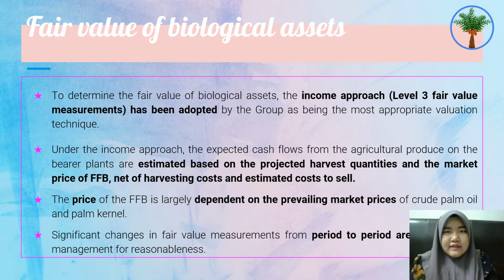As for the fair value of biological assets, to determine the fair value, the income approach, which is level 3 fair value measurement, has been adopted by the group as being the most appropriate valuation technique. Under the income approach, the expected cash flow from the agricultural produce on the bearer plants is estimated based on the projected harvest quantity and the market price of FFB, net of harvesting costs and estimated cost to sell. The price of the FFB is largely dependent on the prevailing market prices of crude palm oil and palm kernel. Significant changes in fair value measurements from period to period are evaluated by management for reasonableness.